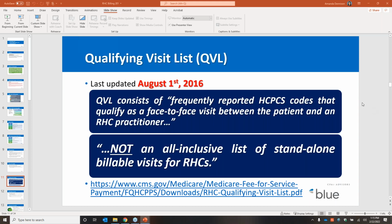So again, it's still okay to use it as a guide, but understand that as CPT codes are added over the years, that list is not getting updated. As CPT codes are removed, they're not getting updated. So you want to make sure that you are aware of your national and local coverage determinations to know what is allowed to be an RHC visit, and then use that logic of, is it medically necessary? Is it a face-to-face visit? Is it with a qualifying reimbursable provider for the RHC?